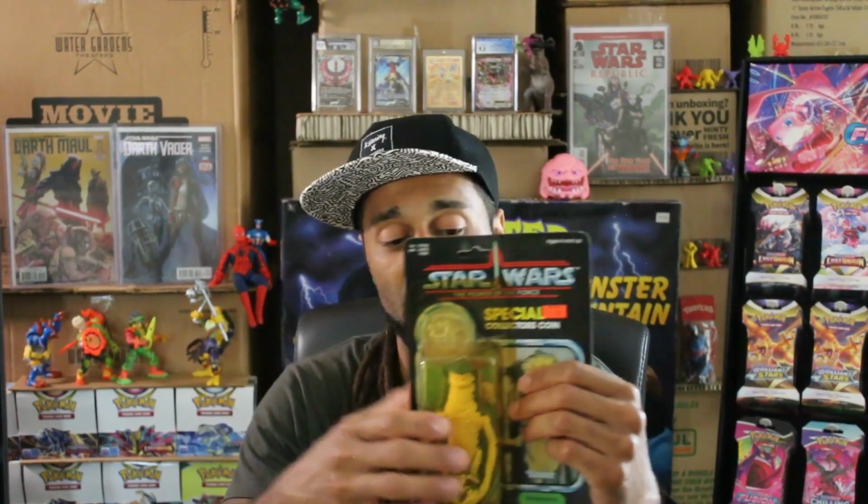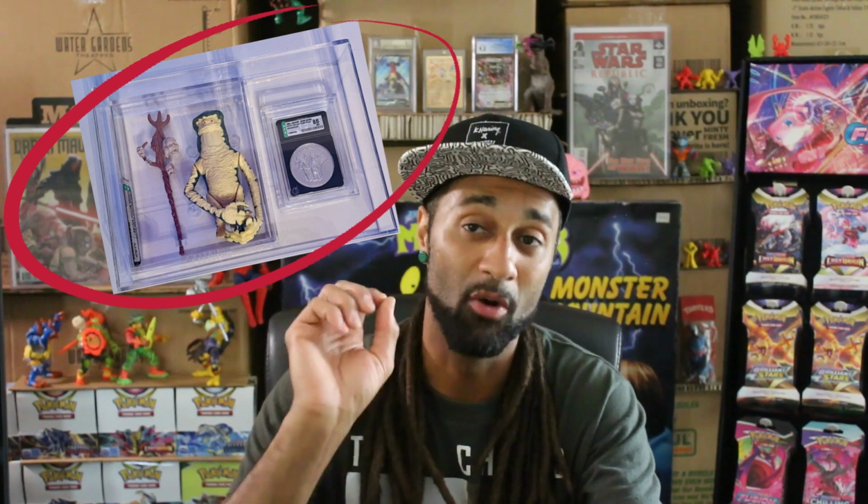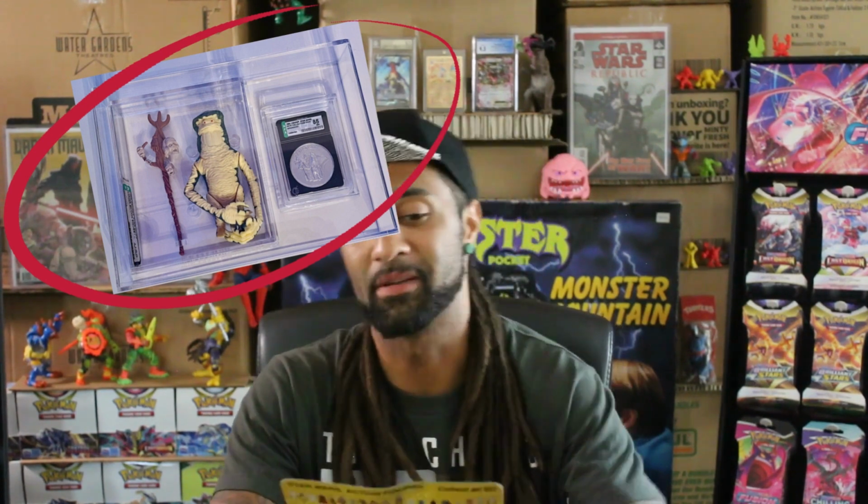For a real long time I didn't actually like the coins in here. I'm not a big fan of the coins or whatnot, so just having the figure loose like I had as a kid was how I wanted to go. But it wasn't until I saw a couple people's collections that had these pieces graded with the coin graded separately inside, which I didn't know was a thing until I did more research after I saw that, and it looks like that right there. And it is really awesome. I was like, man, I kind of want to get it like that now.